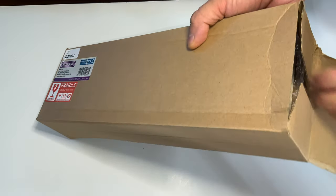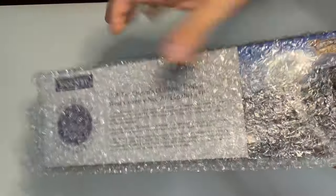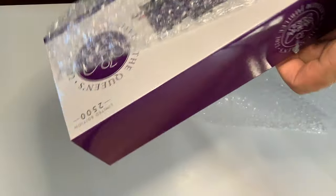Let's go ahead and get this open. It looks like I got a little bit crushed, but we'll go ahead and pull this out and make sure the inner box is okay. There it is in all of its purple glory. Let's pull the wrapper off here. There we go, very, very purpley.